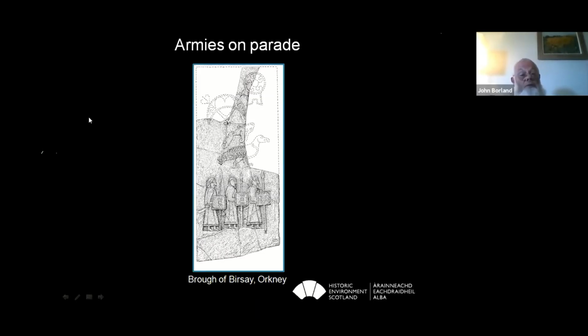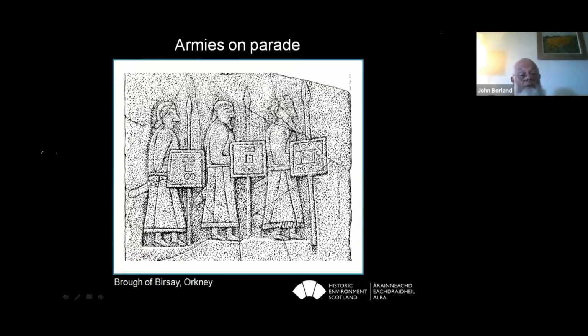Zooming into the three figures, though, again, lots of lovely detail with scabbards, again, with a hint of a rounded shape. The shields, square shields here. And again, here, what is passing perhaps as decoration might actually represent the rivets of the handle through which you would pass your arm to hold the spear on the inside.